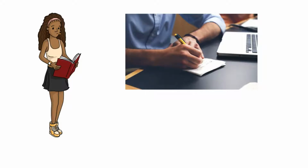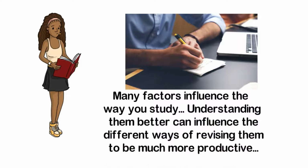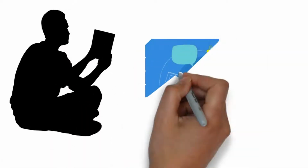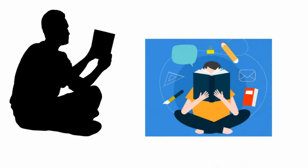Many factors influence the way you study. Understanding them better can influence the different ways of revising them to be much more productive. So, to pass your exam, obtain your diploma, or simply study better, let's look at the different ways to study more effectively, from creating an ideal work environment to setting up a schedule or even the quality of your sleep. If you wish to succeed, then leave nothing to chance. Study more effectively and obtain your diploma.